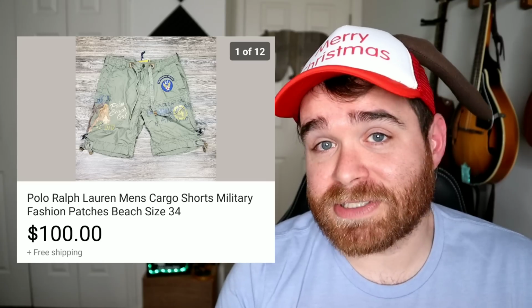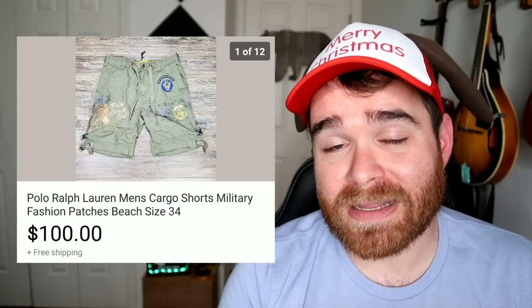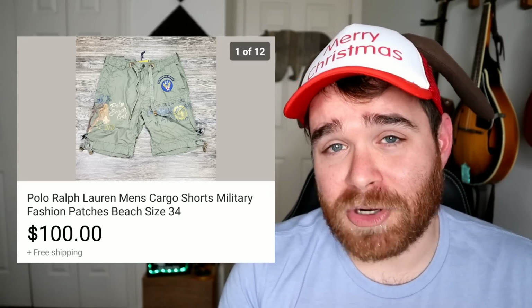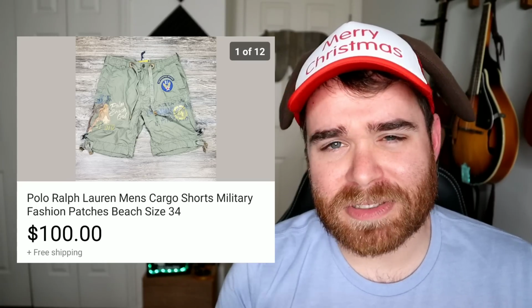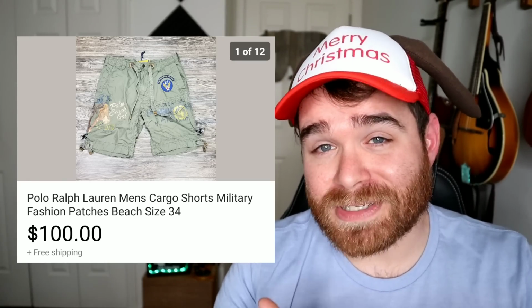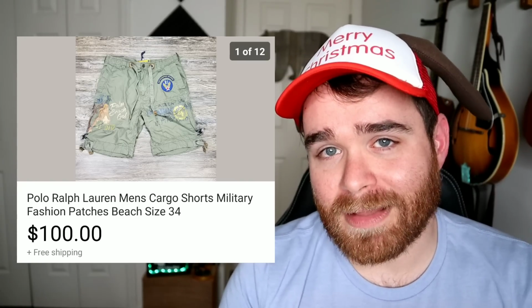After I did some research, I talked to some people on Instagram and got their opinion, and I ended up listing these shorts for $120 with free shipping, and about 5 to 6 days later, again under a week, I got an offer for $100 with free shipping, and I went ahead and accepted that. Anytime you see really detailed shorts like this, with a bunch of patches and a lot of stitch work, generally the more stitch work that goes into a piece, like these shorts took a long time to make, that's going to mean it's worth a little bit more money.